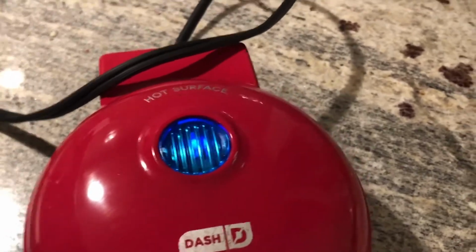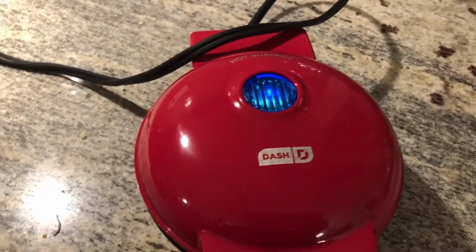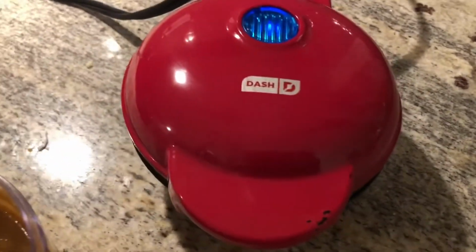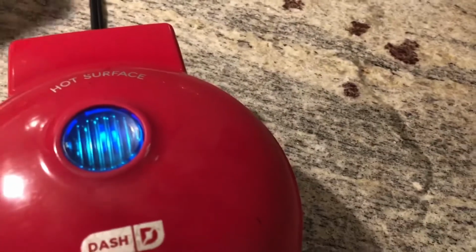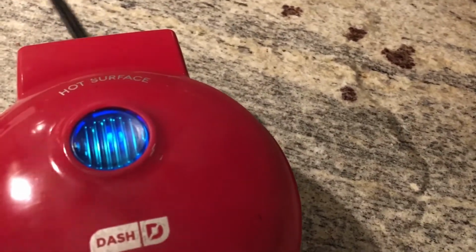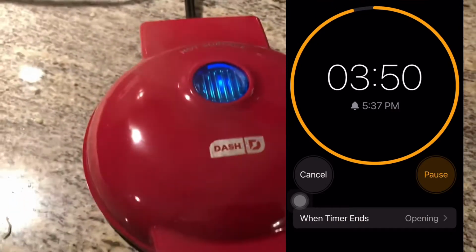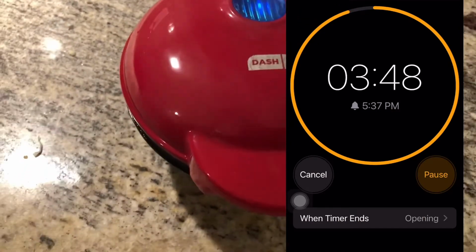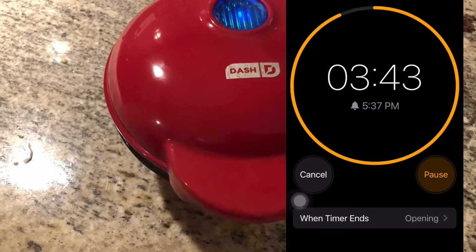I plugged in my chaffle maker so it would be heated up, and you do not have to grease it or put any kind of shortening on it. I poured my mixture onto the chaffle maker, closed it up, and let it cook for about 5 minutes or until the steam starts coming out.